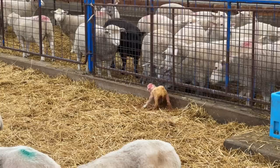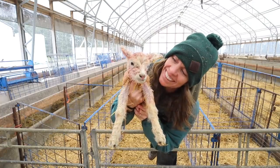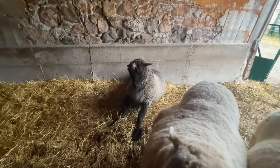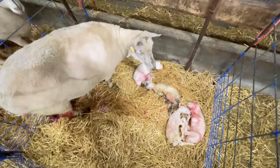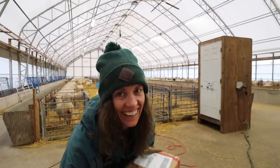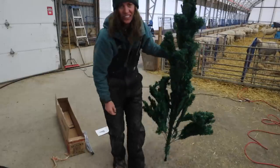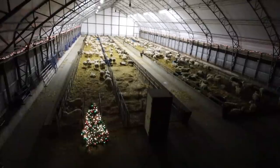Lambing has started. Say I am number one, sort of. Oh no, no, no. So Mama had four. Hi, little Debbie. We need to get this barn looking a little more festive. I bought our barn a new Christmas tree. It's like AstroTurf. It's terrible.